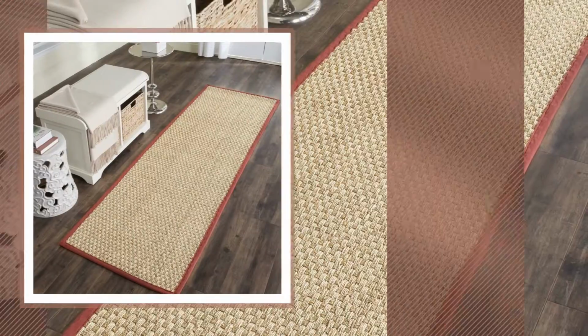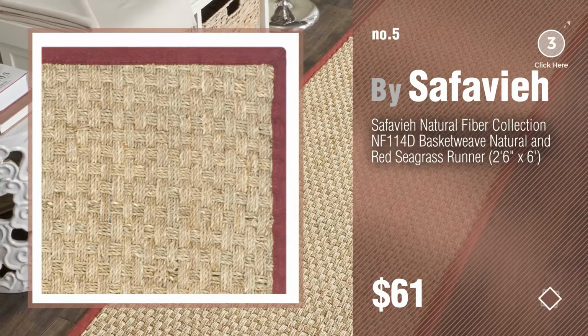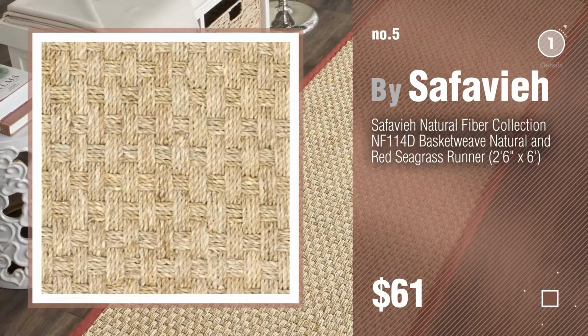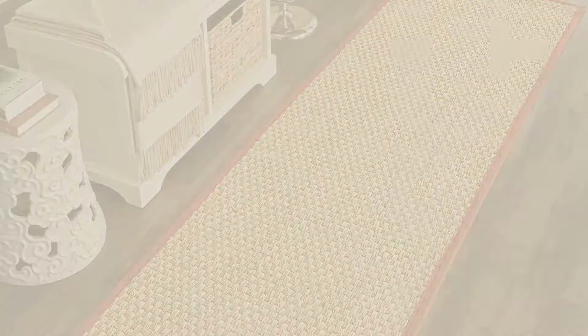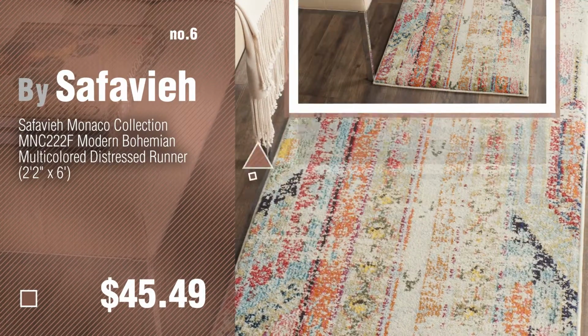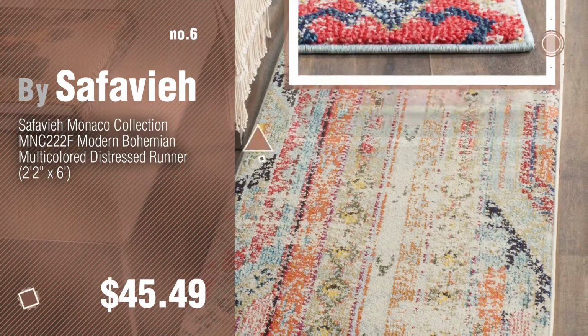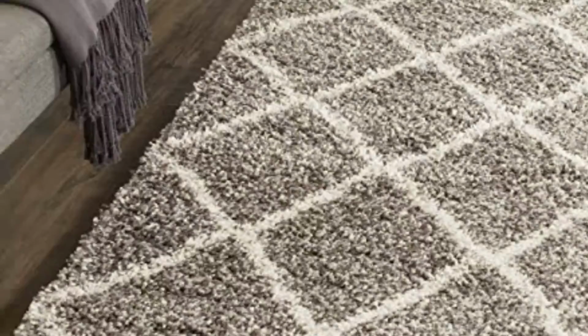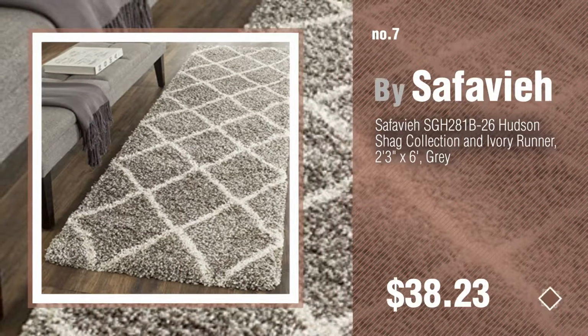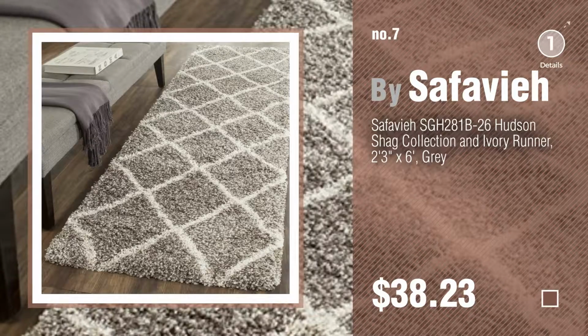Number 5, by Safavieh. Find these runners 2x6 rugs at up to 70% off by clicking the circle in the corner. Number 6. Number 7. Click the info circle to find more amazing products and gift ideas.